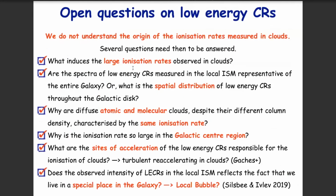Okay. So basically, the message is that we do not understand yet the origin of the high ionization rates observed in clouds. And there are some questions that we still need to answer. First of all, why do we see these large ionization rates? And then the other question, which is very important, is: are low energy cosmic rays measured in the local ISM representative of the galaxy, or do they just represent some local stuff? And then there are other questions.